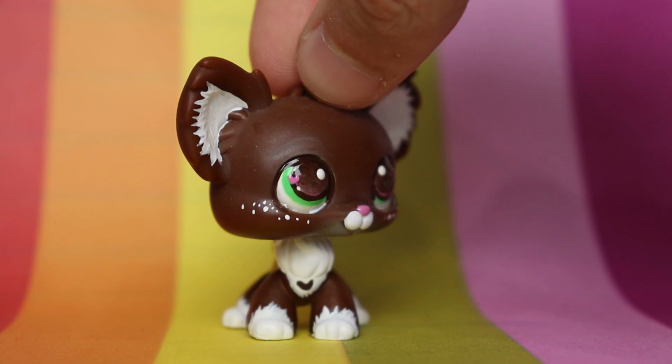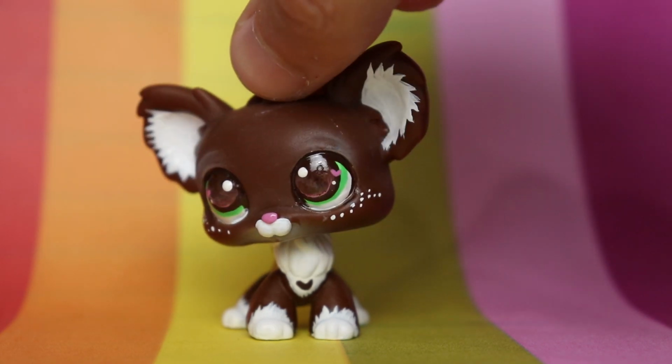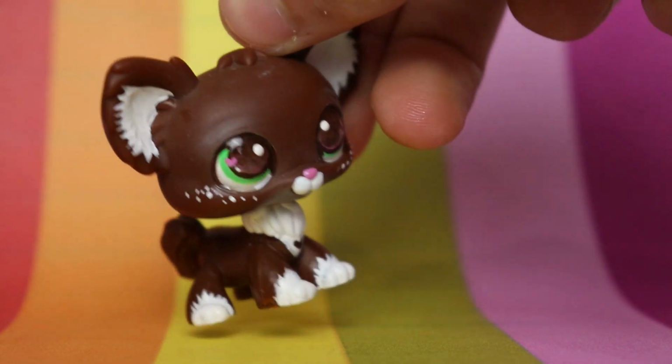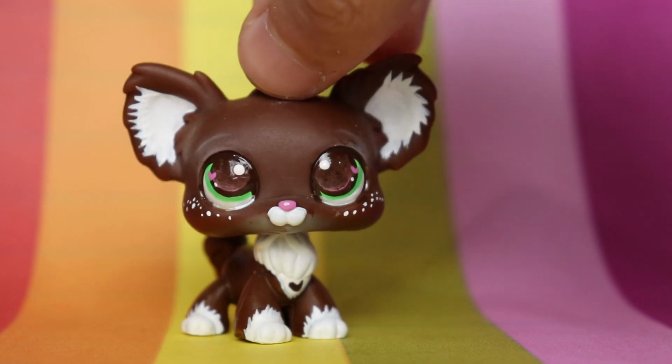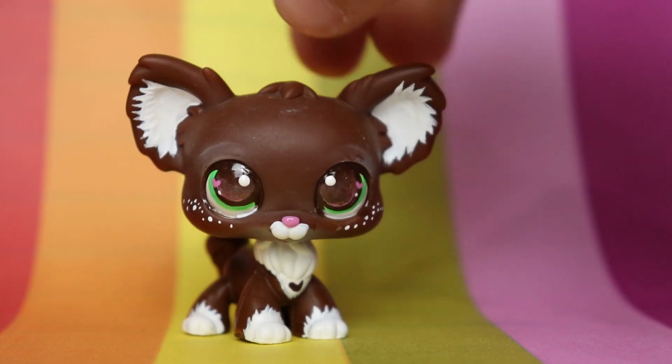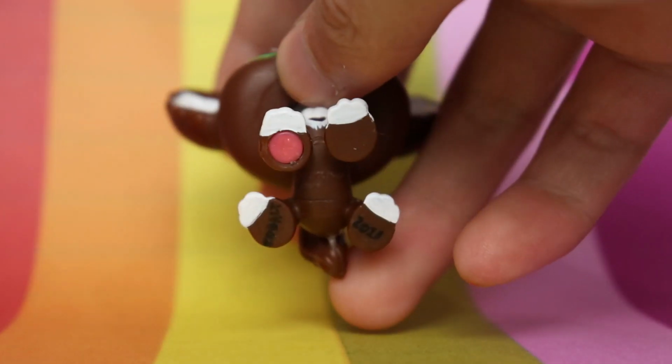But I wanted to make the eyes simple and detailed at the same time, so there's sort of a little gradient in the eyes, and then I also added a little pink heart in both of them, and instead of doing a black pupil, I did it dark brown, which maybe looks a bit weird because the dog itself is dark brown, but I also think that it makes it look really pastel and really cute, so I hope that you guys like this one.